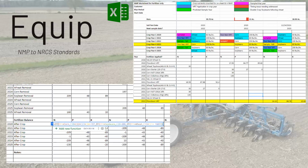So what I do is I put your total nutrients at the top based on the application. And then there's a section in there for your removal based on your yield goal, and then obviously corn with the nitrogen calculator. And then the fertilizer balance at the bottom. From my understanding, what NRCS is essentially looking for is that these numbers are negative, meaning that you're not applying more than what your crop is removing, which is the goal of any nutrient management plan. This is just a visual of that.